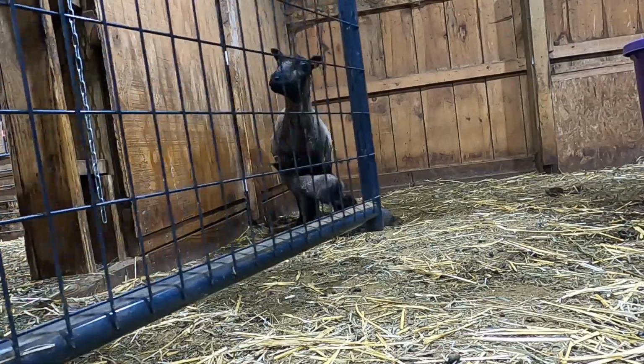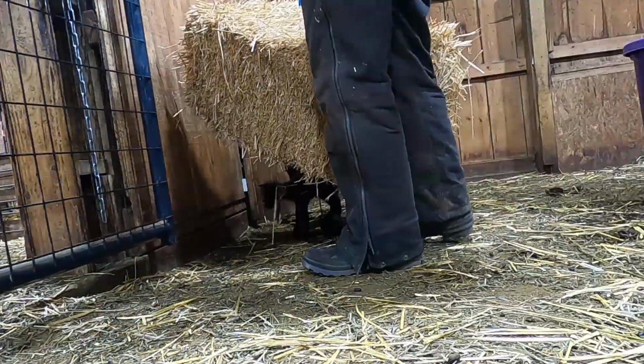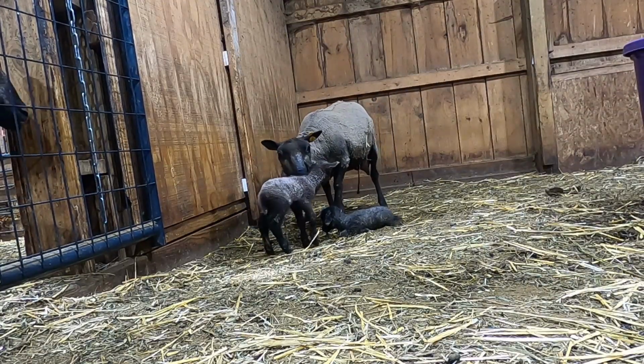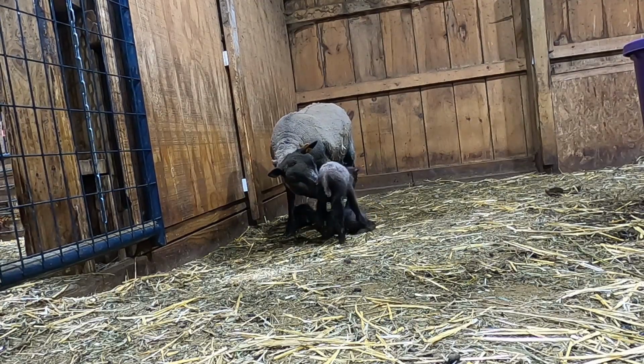We don't put straw down until the lamb is born, and then we bed out the lambing jug. That's because if there's straw in there without a lamb or a mother in there, the other sheep are going to probably injure themselves trying to get at it because they think it's food.